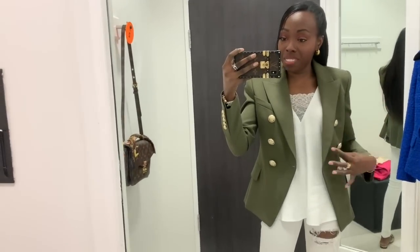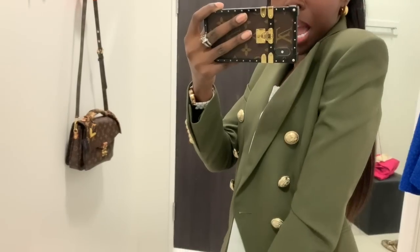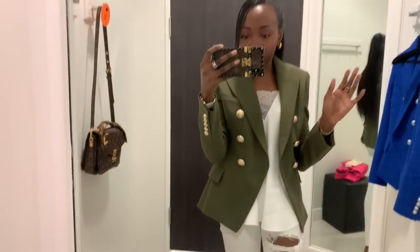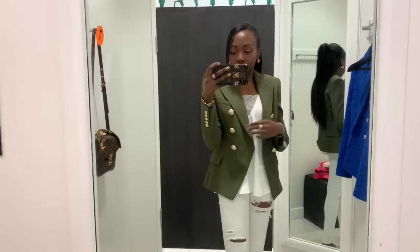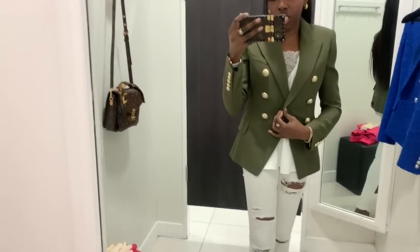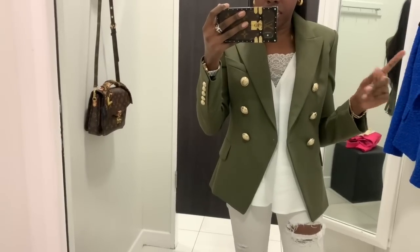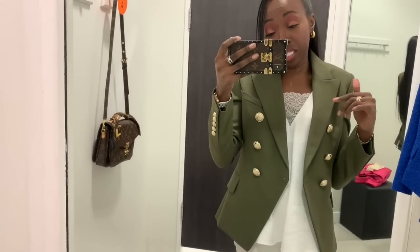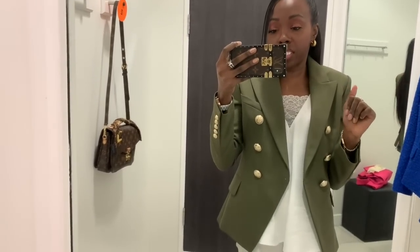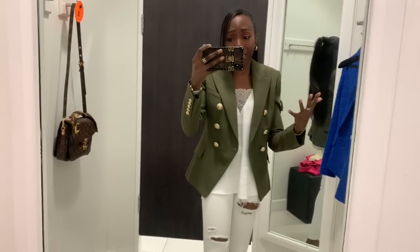So I decided to come into the changing rooms to try on the jacket, and I am in love. I am literally in love. I've never tried on a Balmain jacket before, and it fits me like a glove. This is a size 36, a European 36, and oh my God, I love it. I love it.